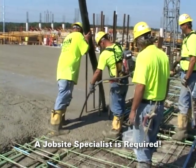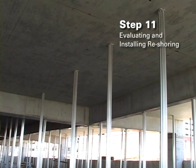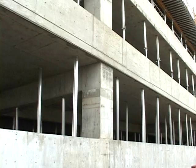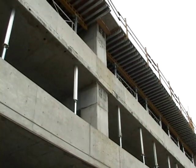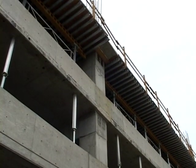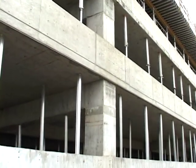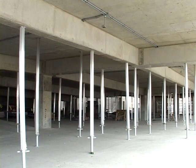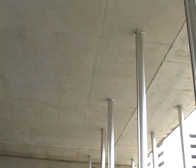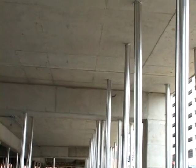A job site specialist is required. Step 11. Because reshoring depends on the early strength of concrete, a specialist employed by the contractor must evaluate the strength of concrete and the reshore system before removing shores, installing reshores, and placing concrete above. The specialist shall determine the levels of shoring and reshoring to safely support the fresh concrete, and the specialist shall determine the age of the concrete when stripping and reshoring operations may proceed.